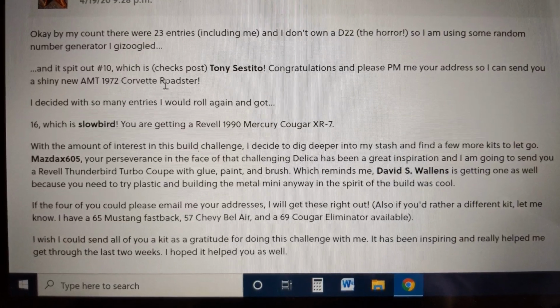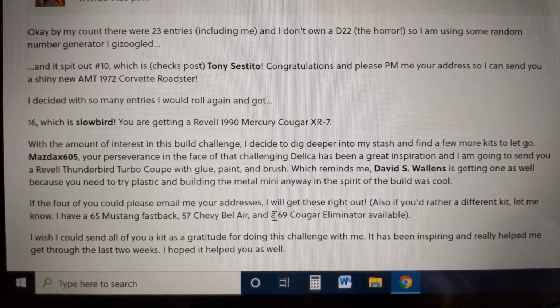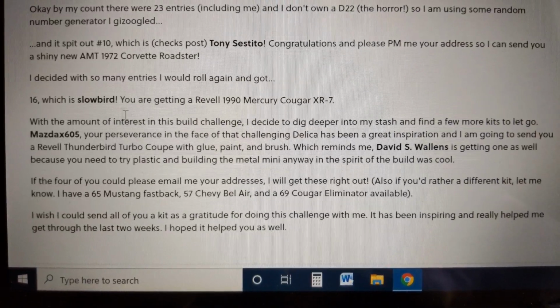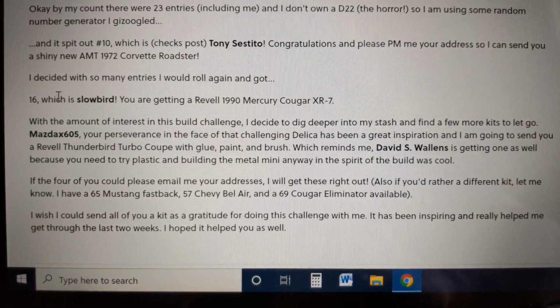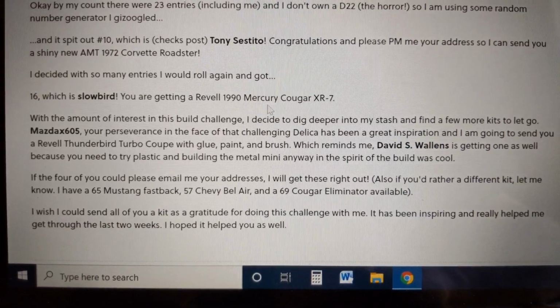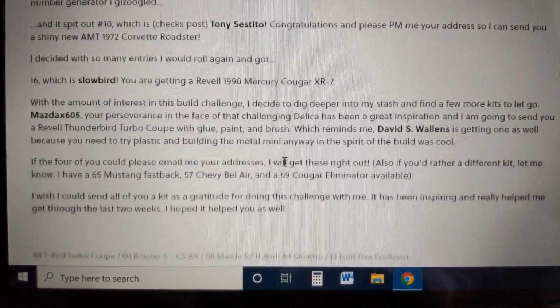I offered him a 72 Corvette Roadster, but he actually is going to pick this 69 Cougar Eliminator, so I'll get that out to him. Decided with so many people I was going to do 2, and number 16 came out as the second number, which was Slowbird, and he's going to stick with that Cougar XR7.